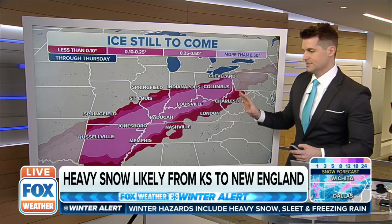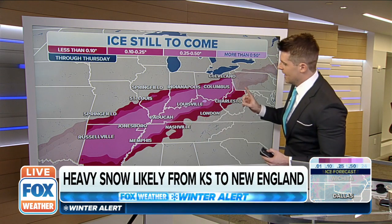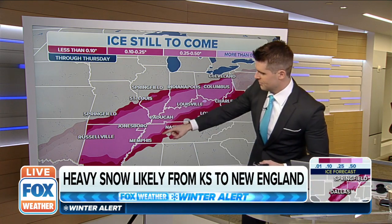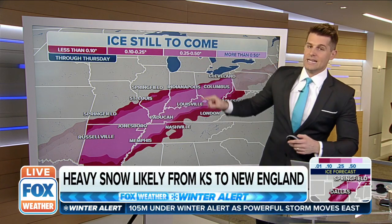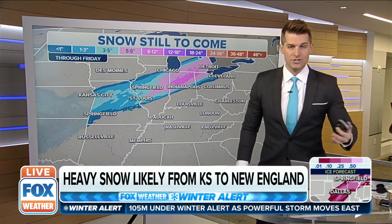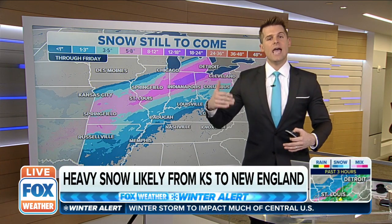Here's that ice still to come. This is impressive. Will all of this be freezing rain? We certainly don't hope so, but it could be significant for somebody from Memphis up to Paducah and Louisville. That's where we have to watch. Anywhere between a quarter to a half an inch of ice accretion possible. That's not considering sleet and snow.